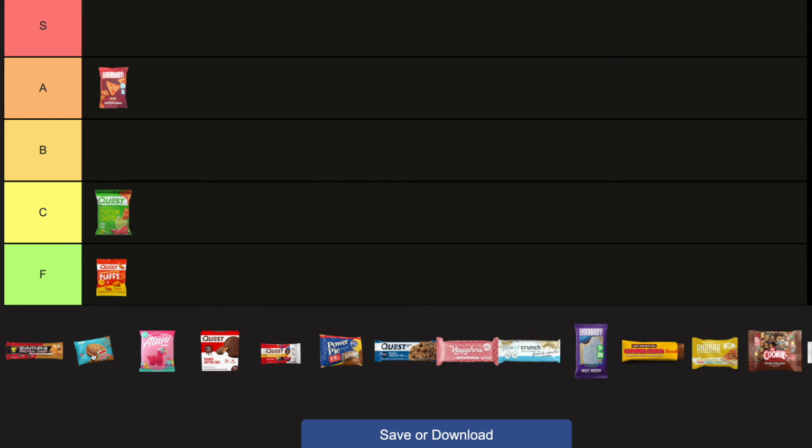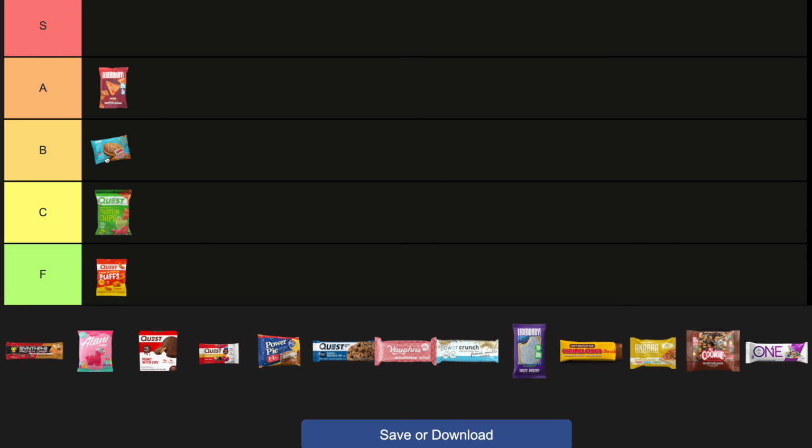I thought it was gonna be better though, not gonna lie. I do feel if I just took my own oatmeal cookies and put some peanut butter in between it, it tastes a lot better because this is a little bland, it's super dry. So yeah, it's all right, but I had higher expectations, honestly. I'd still prefer it over the Quest protein chips, so I think that's gonna be a B.